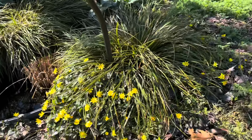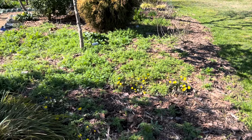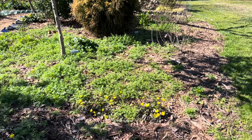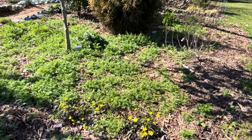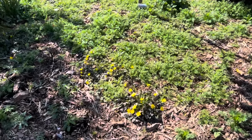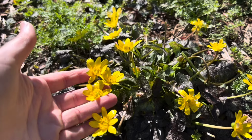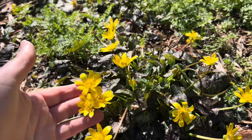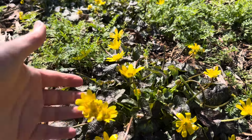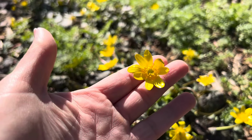You can see my original clump was there. It's now kind of spreading throughout this border. And again, if you don't dig it up now while it's actively growing, you won't see it because it will go dormant and you won't even know it's there until the soil temperatures get cool and it starts to grow out again. So this is a plant that I don't necessarily recommend for your garden, but if you have it and you don't want to go through the process of trying to dig it all out, the easiest solution is just to pluck these flowers off and make a beautiful arrangement using them.